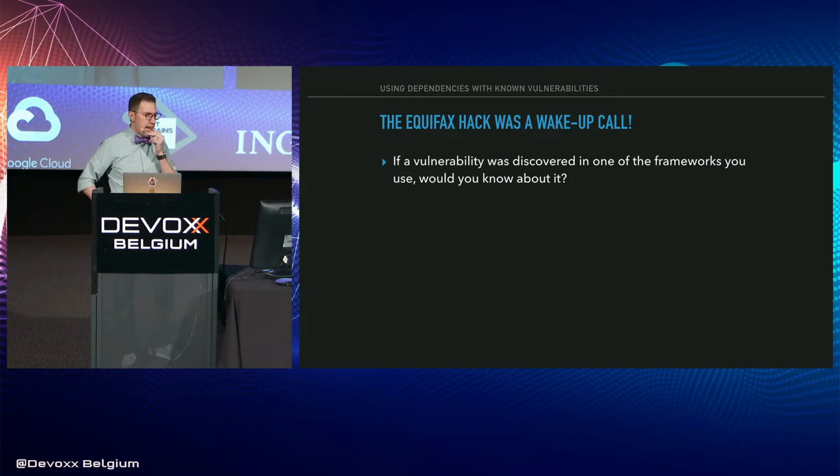So the Equifax hack, we can point the finger at Equifax and say, what a bad job they did. But it should really be a wake-up call for us. Would you know if a dependency you used had a vulnerability? How quickly would you be able to respond to it and update it?